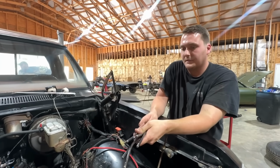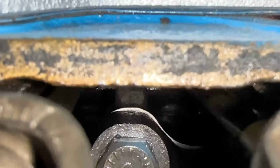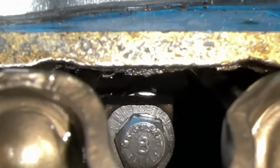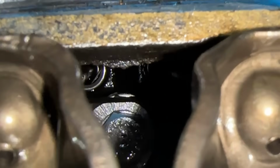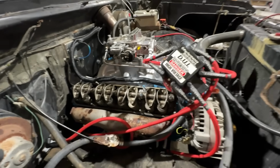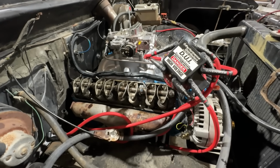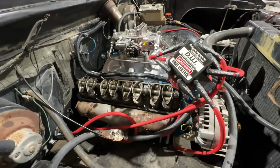Here, Briar, if you'd like to find the nearest trash can, that'd be great. Thank you. That one's in, that one's in. Good and good. Awesome. Put stock style push rods. I mean, they're literally stock length, came out of another big block. They should work. They're the exact same length, but they're solid.